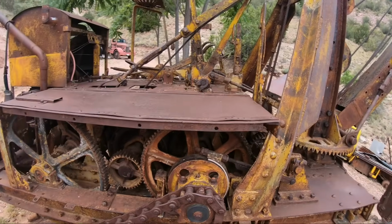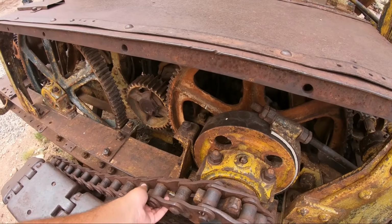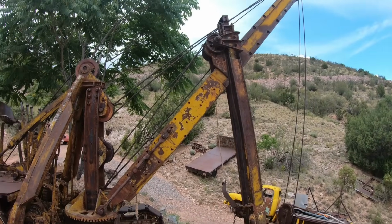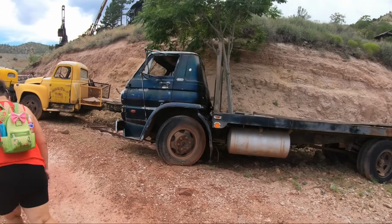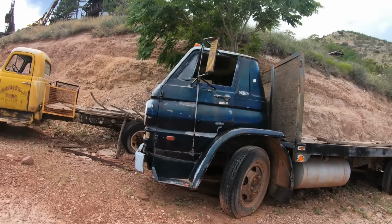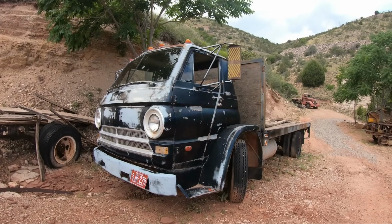Look at these links, the chain links right here. I've never seen any made quite like that. Look at your brake. Well, the people at the Threshers Union would have a fit here, wouldn't they? Look at how the paint is getting oily or whatever. Prismatic. Yeah.